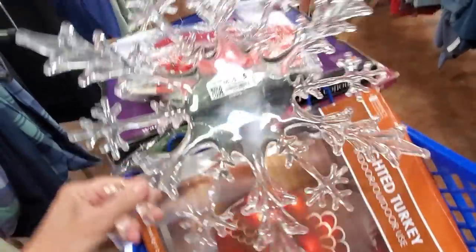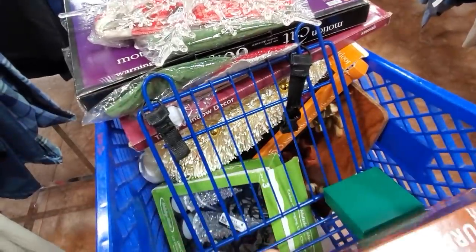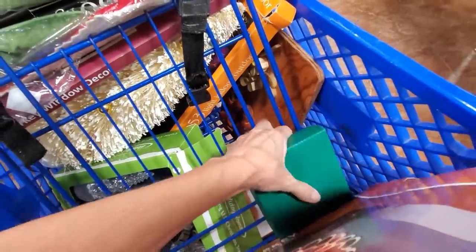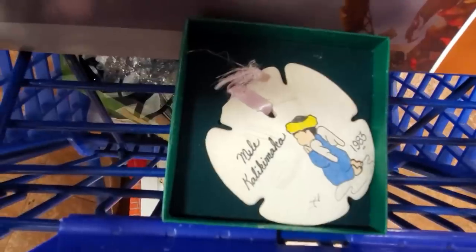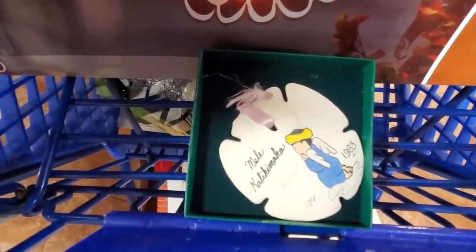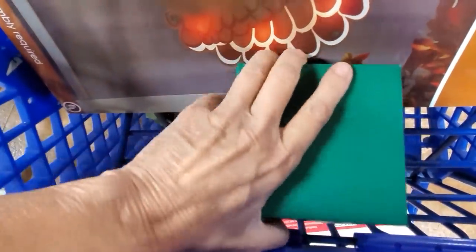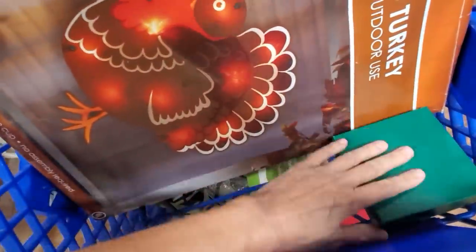I got a big snowflake for me and my decorations. Oh, and another turkey. Was that it? Oh no, one more little guy here. One more. What did I get? Oh, Mele Kalikimaka. It is a Hawaiian Christmas ornament painted on a sand dollar, 1983. And that is, how much? That is unpriced, and I'm sure they'll give me a good price.